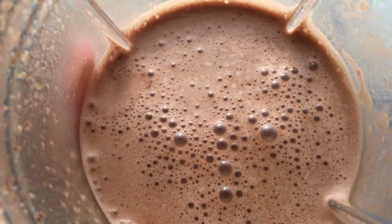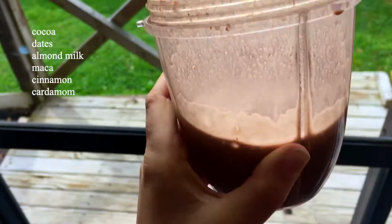I also had a chocolate drink with maca, cinnamon, and cardamom that helps balance hormones. I'll link the recipe down below.